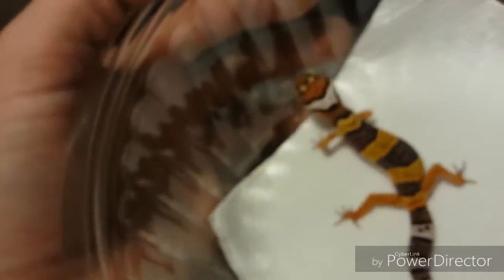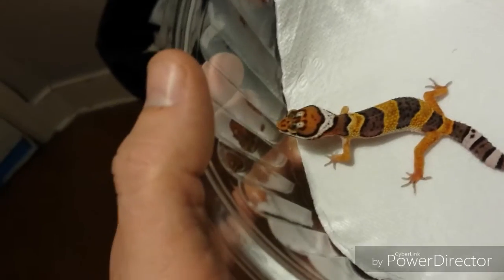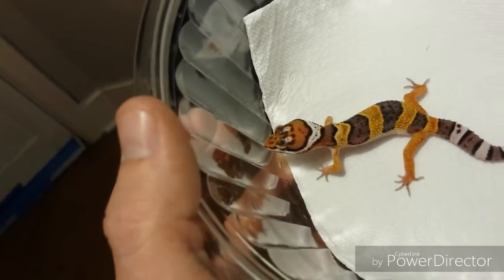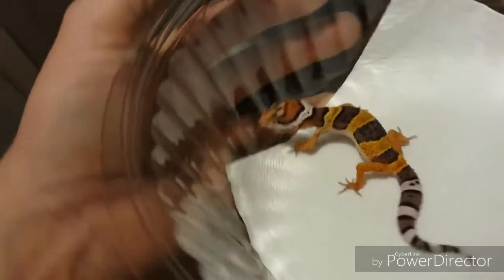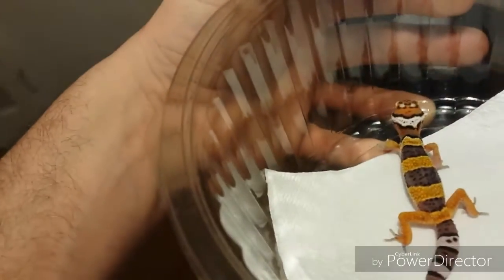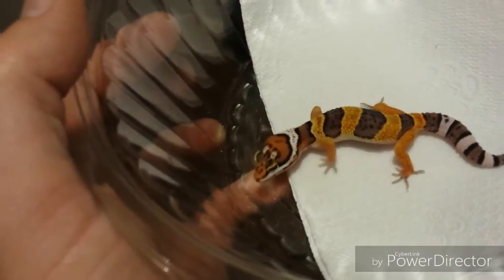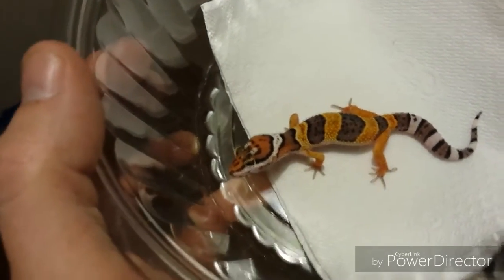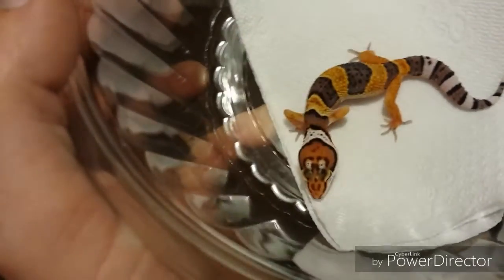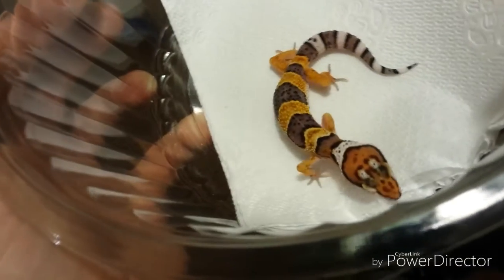Well, these are gonna be all the new ones. This one looks like it might actually be going into shed, or it's just changing a little bit. You can see the head on that thing looks pretty awesome. I would say everything from these last two groups hatched out all within about a week of each other. They all look real nice. Just more tangerine to start out with, and the head's changed a little bit faster and stayed darker. I'll show you the clutch mate in a second here.